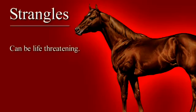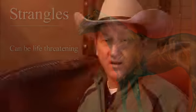Strangles can be a life-threatening disease, and what can happen is these abscesses can go inside of their body and affect their major organs. You can get a complication called purpura, where their legs all swell up. So you definitely need to get your veterinarian involved if you suspect strangles. You certainly don't want it.